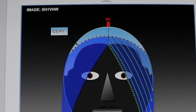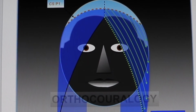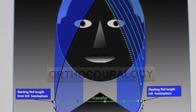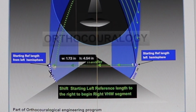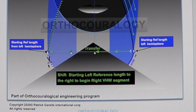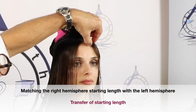Now the left side of the haircut base is done. This image illustrates the mechanical system that I have used to cut the right side. So to begin the right side, I am using the starting reference length used to cut the opposite side. I am now transferring the left reference starting length to the right and beginning to cut the right base. And here we are.